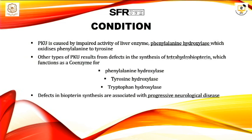Also, in rare conditions, tetrahydrobiopterin, which acts as a coenzyme, may not be produced properly. In that case, the individual will also exhibit phenylketonuria, that is, a buildup of phenylalanine. PKU is adversely related to progressive neurological disorder. The accumulation of phenylalanine causes the progressive neurological disorder.